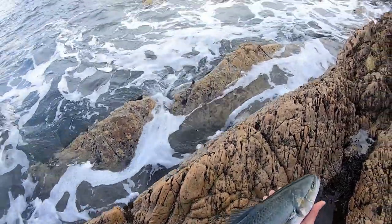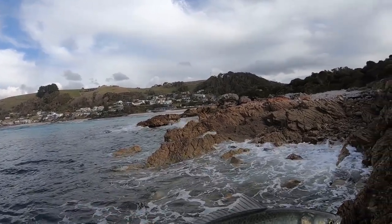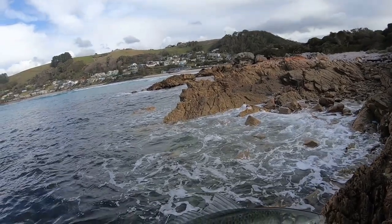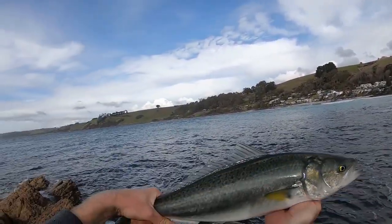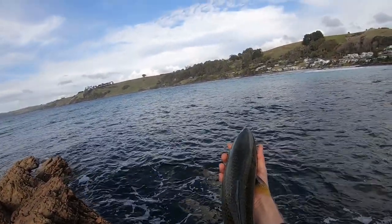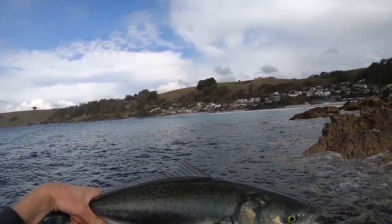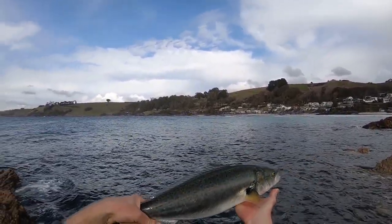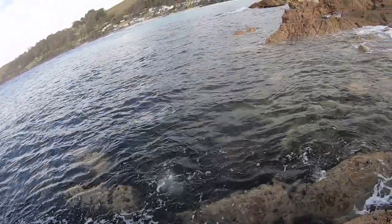Coming here for a picture, first fish. Oh wow, have a squeeze at that. That is a nice salmon. I don't care where you're from, that is a real nice salmon. What a chunky fish. Oh man, that was awesome. Let's go. Woo.